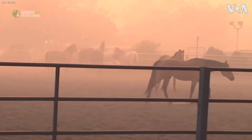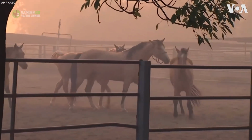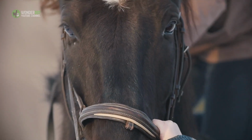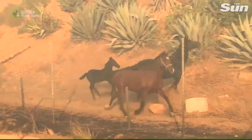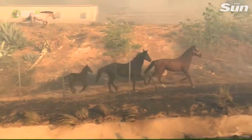Video shows ranchers frantically trying to bring their stallions to safety away from the orange flames and thick smoke onto the nearby Tierra Rejada Road. After a tall black horse is brought to safety on the highway, it then circles around and runs back to its fenced-off ranch to corral 2 other horses, including a young colt, onto the safe road.